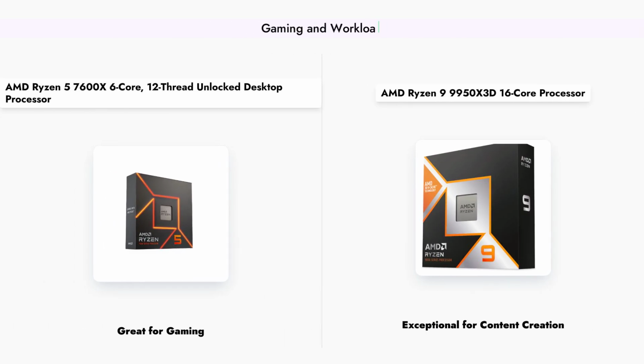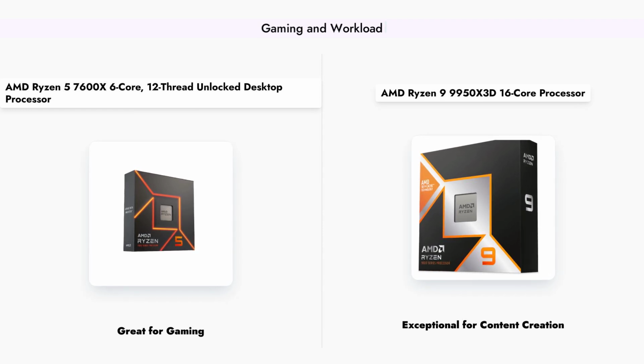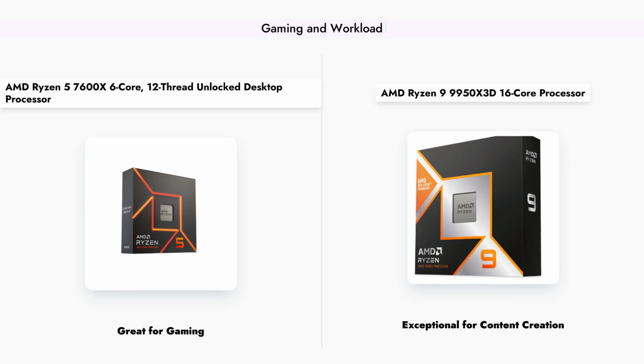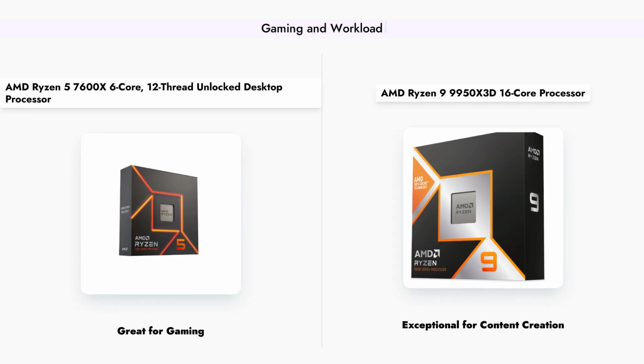When it comes to performance, the Ryzen 5 7600X delivers excellent gaming performance for its price, making it a popular choice among gamers. However, it may struggle with extremely demanding multi-threaded workloads.